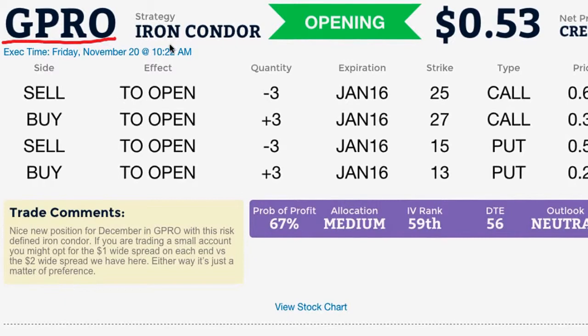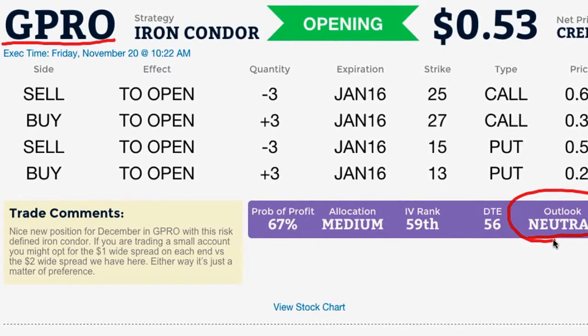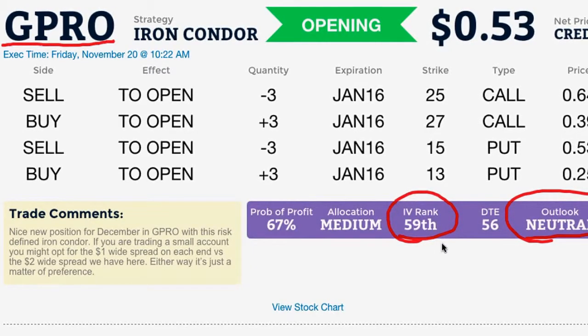We're going to do a nice wide iron condor in GoPro. Again, the outlook here is neutral. We're not anticipating a rebound necessarily or a continued drop. We just want to play it as neutral as possible. Implied volatility is in the 59th rank percentile, so that's pretty good. It's not incredibly high, but it's not incredibly low.